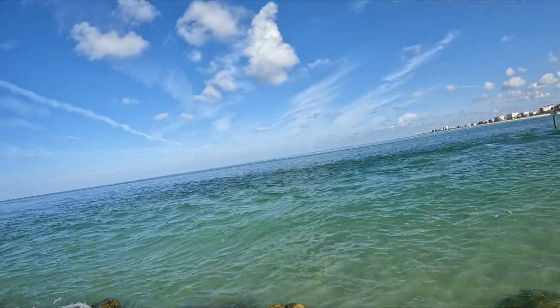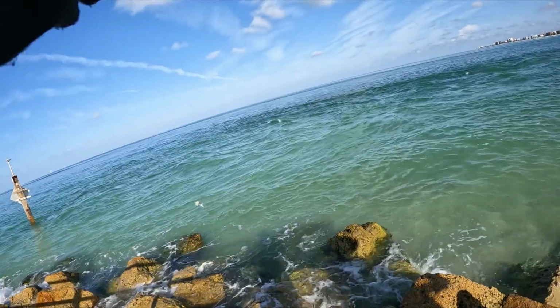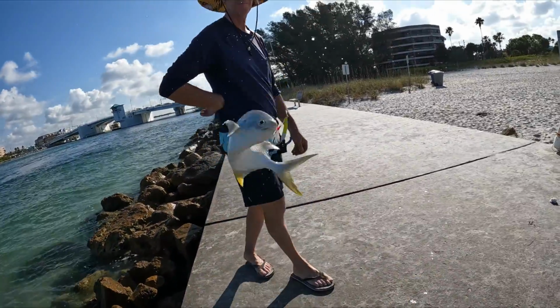Come on. Oh, yeah, that's a pompano. Pompano on the number four, big number five. Man, they're tiny. Yeah, not even 10.